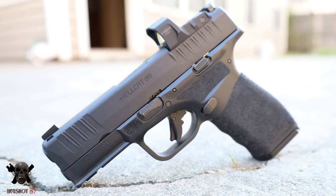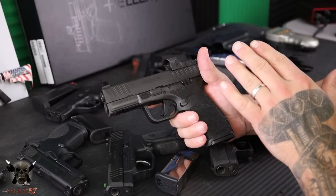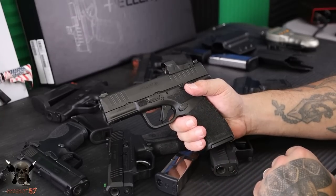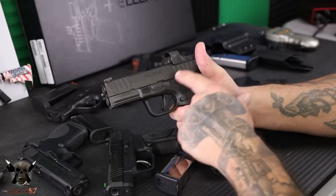And this one is on the bigger end of things, whereas the P365 is on the smaller end, this one's going to be on the bigger end. It's a little bit shorter than a Glock 19, it's lighter than a Glock 19, and it's thinner than a Glock 19 with the same capacity. So it's really impressive what they've done here.